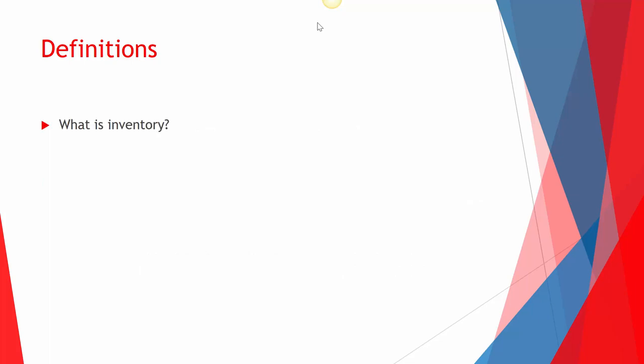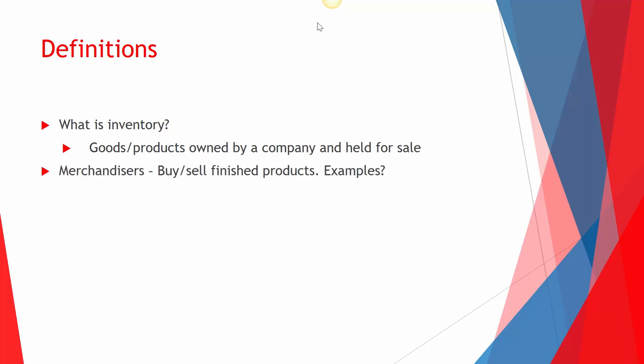All right, so definitions. When I think inventory, I just think stuff a company holds that it's going to sell, right? A little bit more formally, goods, products owned by a company held for sale. Hey, you got it right. Way to go, boss. That's right. Merchandisers, those are companies that are going to buy and sell finished products. So examples of those, Ben, of real-life companies? Walmart, Target, Best Buy. Exactly. This would be Amazon.